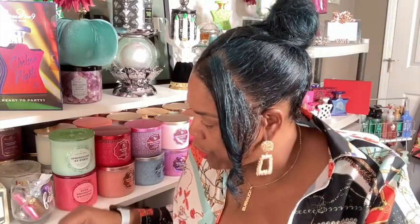But this is good. This is really a pretty girl fragrance. But it's not too sweet and it's not too floral. It's perfect. This is really pretty. It also has like a powdery note to it, a powdery edge. So I really like the red wine and brown sugar also.